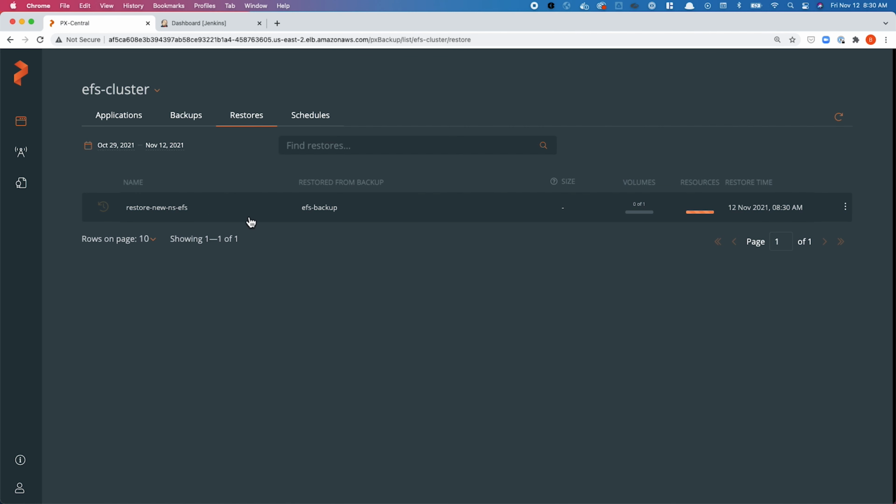Once you hit restore, PX Backup again talks to your EKS cluster, which is backed by EFS, and starts provisioning resources. It starts by copying data into a persistent volume. It provisions a brand new persistent volume backed by EFS and starts copying data over to that persistent volume. Once the volume is successfully restored, it will start provisioning your Kubernetes objects, your deployment and service objects, and again the Kubernetes pod that's spun up as part of Jenkins.